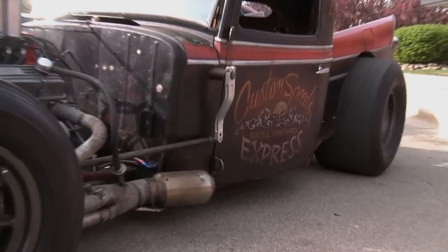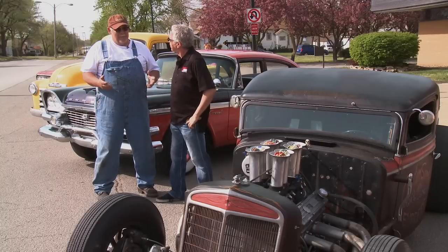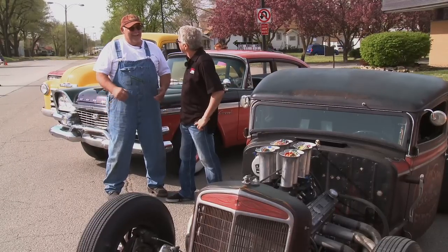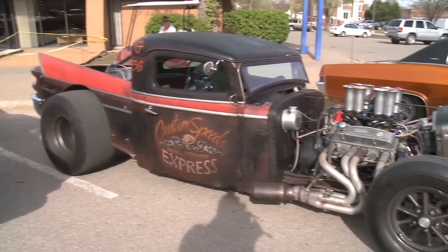Mark, I look at the doors. It says Skull Orchard on that. True speed shop or not? No, it's not. It was something my dad would say as we drove by a large Catholic cemetery. He would say, there's a Skull Orchard. They keep adding to the Skull Orchard. Yeah, and I mean, it's a graveyard is what it is. Okay.